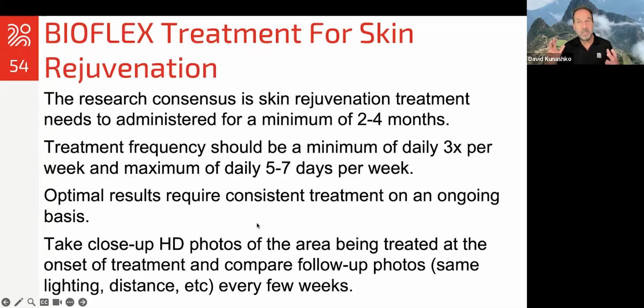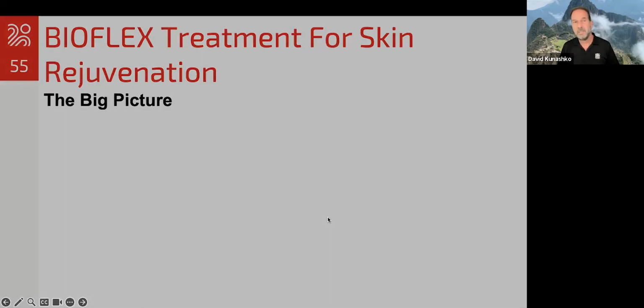I would take close-up high definition photos of the area so that you can compare the before and after. Don't do it every day. Just take your initial photos, same lighting, same distance, and then maybe every few weeks take a picture and you can observe any changes. It's critical to do the same angle, same lighting, same distance. Otherwise, it's hard to really keep track of things.